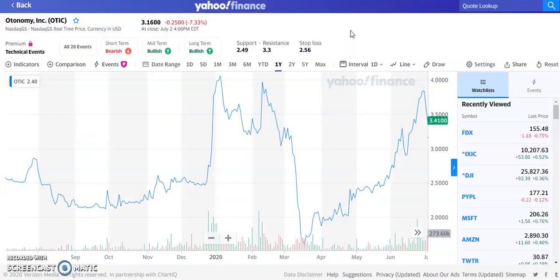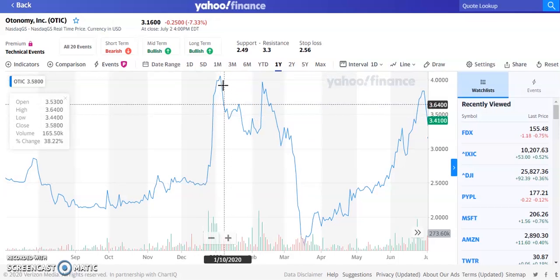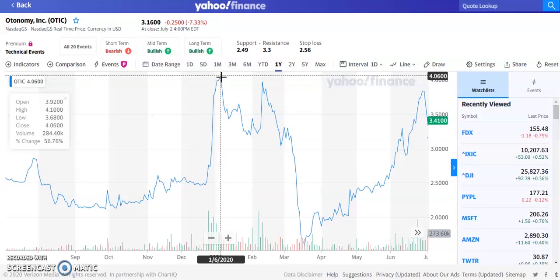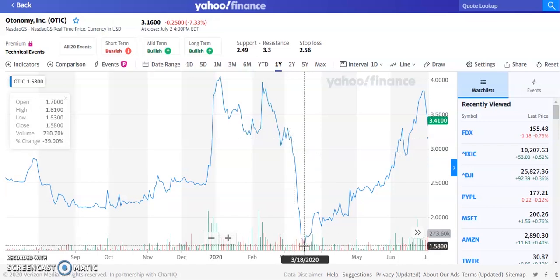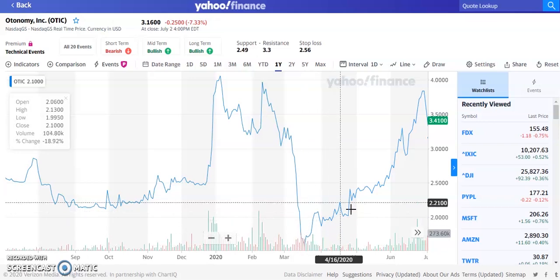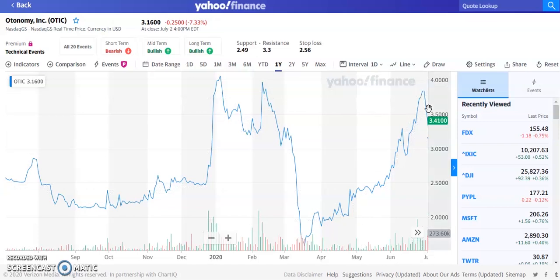If we take a look at this chart right here, it's a very nice chart. So the stock here at the end of 2019 jumped from about $2.50 all the way up here to about $4, and then slowly, as the market crashed actually at the beginning of March right there, it went from about $3 all the way down here to about $1.50. And then as the stock recovered, it went from about $1.50 here all the way up to a high of almost $4. And now we took this dip right here.